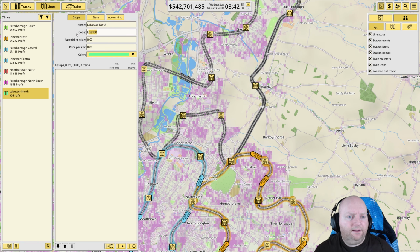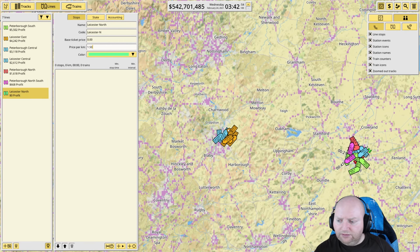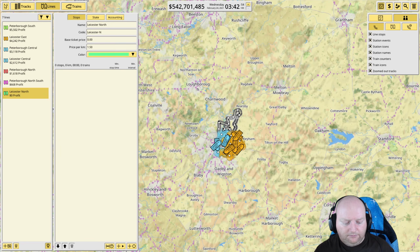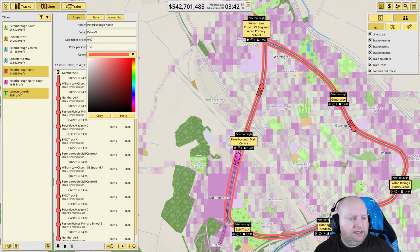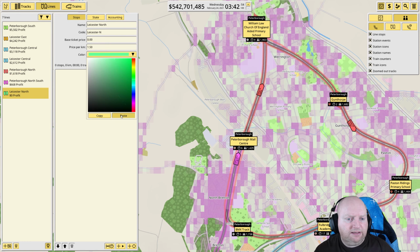North, and the track name will be N. Price of 1.5, and the north routes are red. So what we'll do is we'll take Peterborough North, copy your colour scheme, Leicester North, we'll use the same colour scheme. There we go.